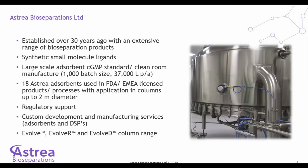Astrea Bioseparations, as you just heard, has been established for over 33 years and provides a range of bioseparation products, of which are or have been approved in 18 FDA or EMEA products or processes. Our adsorbents are derived from small synthetic molecules and are manufactured at a range of scales up to 1,000 liters in a clean room environment and are supported with a full regulatory package. Astrea also provide custom development and manufacturing services for both adsorbents as well as processes, downstream processing. Additionally, to complement our adsorbents, as well as providing a platform for our customers, we've launched a range of Evolve columns.